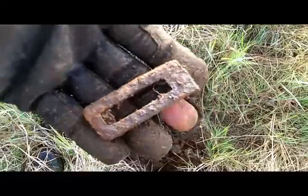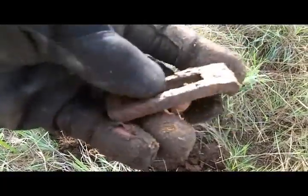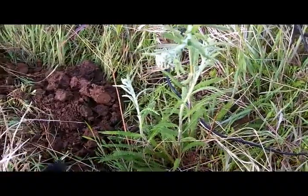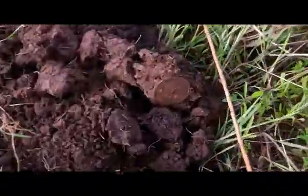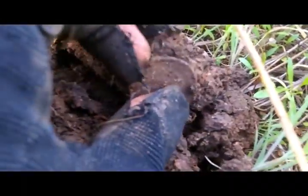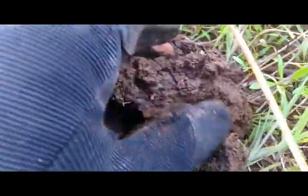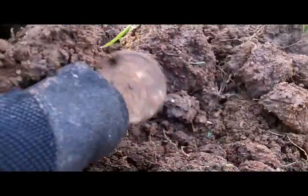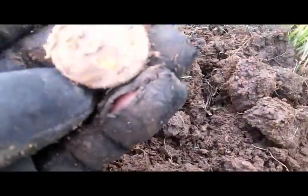Could the house sit right here? Let's find out. Let's find more treasures. Yeah, another something from the time period. And no idea. Oh man, look what we got. I don't know what it is yet, but it's a coin. I think. Please be a coin. It is a coin. It feels really light.